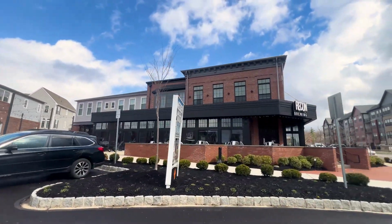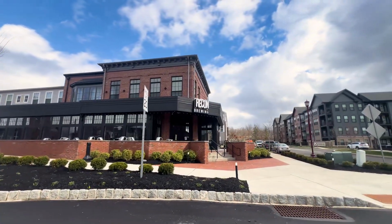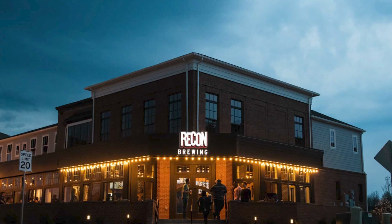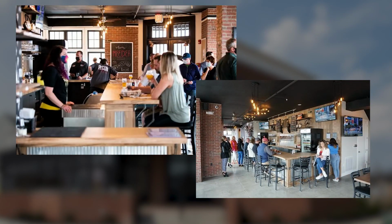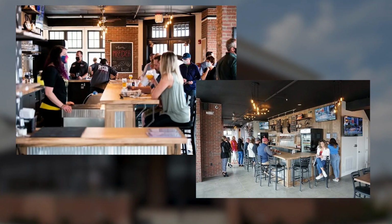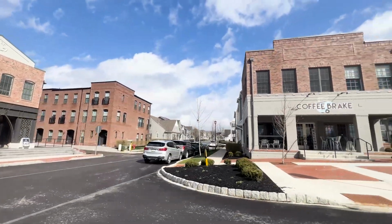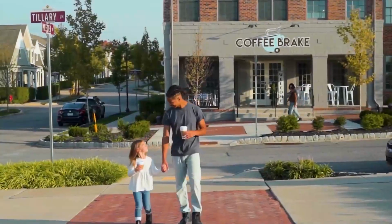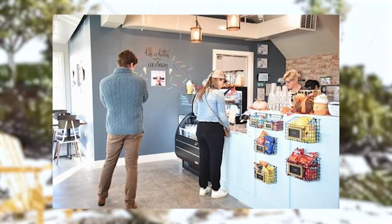And if you love coffee and beer as much as me, you can head over to Recon and Coffee Break. Recon Brewing is a Butler-based brewery that provides neighbors and friends with a relaxed atmosphere to gather for live music or their favorite beer. Coffee Break at Meeder is a friendly coffee shop offering neighbors a place to walk for their favorite cup of joe, an afternoon pick-me-up, or something to satisfy that sweet tooth.